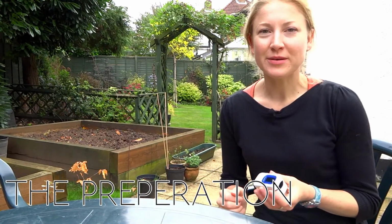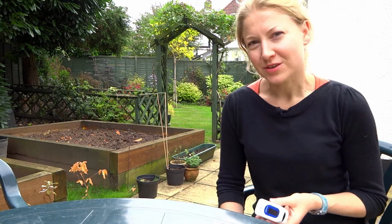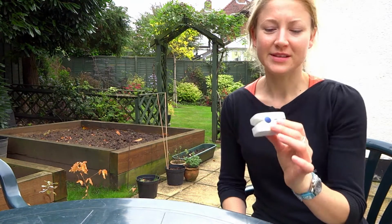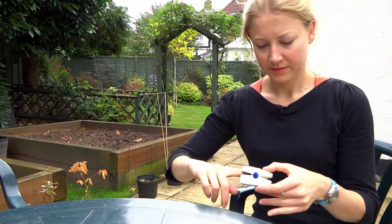I'm in my garden. I'm about to go off on my mountain science expedition, and before I go I'm just going to do a quick reading of my oxygen saturation level, so find out how much oxygen is in my blood. So this is a pulse oximeter. Just going to put it on my finger and it will give me a reading.